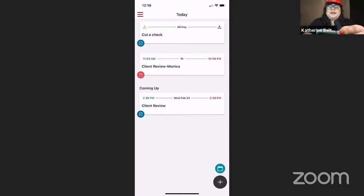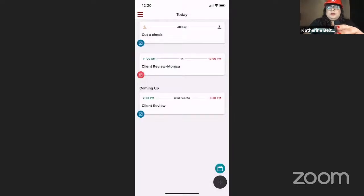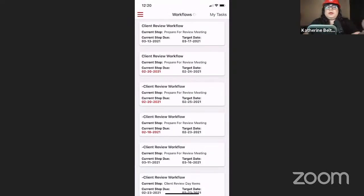So when I come up here in this top, you'll see the 3 little lines. You can actually see workflows right at the bottom there. And that's going to give us a second, maybe not. We kind of cleared out. We'll refresh it. There we go. And I'm going to see all of my workflows.